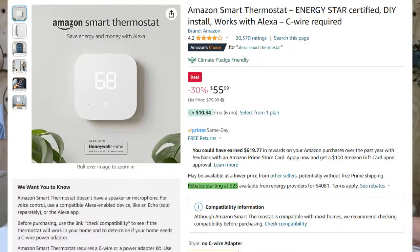Yeah, so this Amazon thermostat is Energy Star certified, and it actually is compatible with your Alexa. So you can track and manage the HVAC energy use with the Alexa app if you just download that on your phone. And you can also pair it with your actual Alexa in your home. So say you're walking out the door, you can just say, Alexa, I'm leaving, and the Alexa will know to either turn up or turn down your thermostat for you.